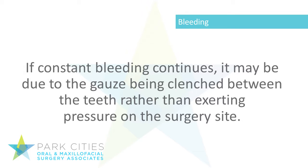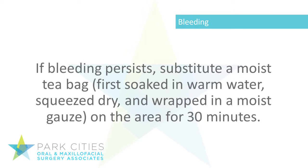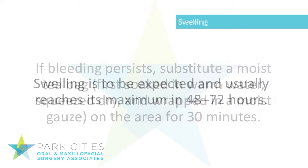If constant bleeding continues, it may be due to the gauze being clenched between the teeth rather than exerting pressure on the surgery site. Reposition the gauze. If bleeding persists, substitute a moist tea bag, first soaked in warm water, squeezed dry, and wrapped in a moist gauze on the area for 30 minutes.